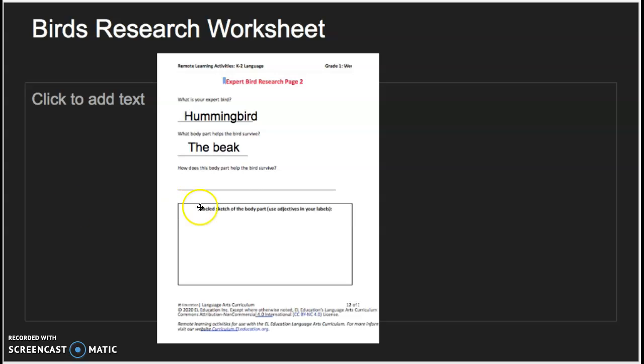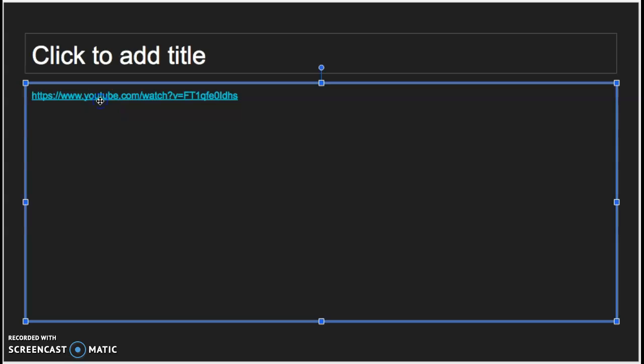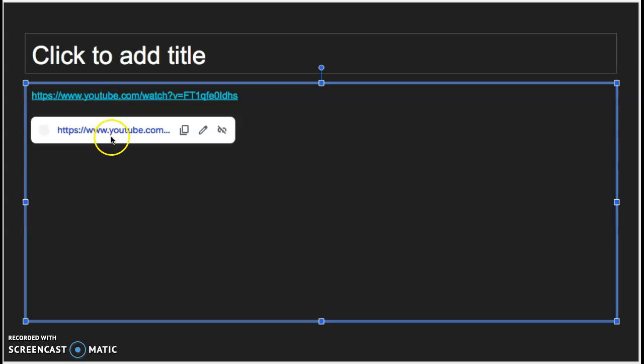And then the last question says, how does this body part help the bird survive? And so we just said it is long and it helps it get nectar from the flowers. The last part, when you're done, says labeled sketch of the body parts. So when you're done, go on Seesaw. We just answered some questions together. You can put those in on your own. And if you want help drawing a hummingbird, I have a YouTube video that will help you.